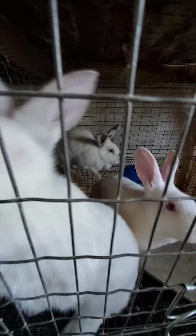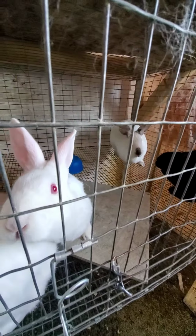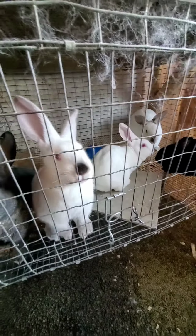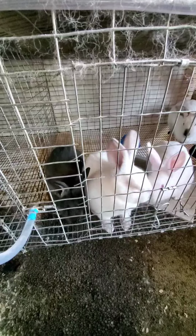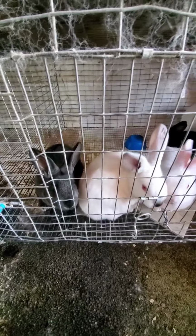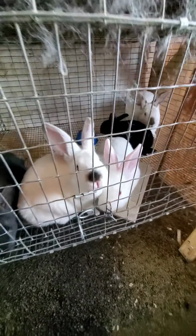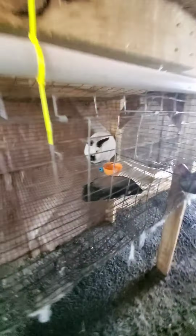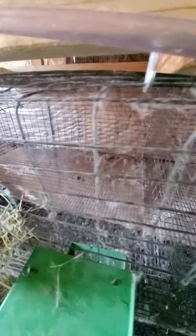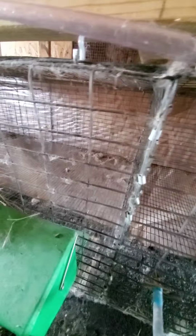And that mama back there, if I can see her, that's Chloe and her litter of babies. And her babies are a mix. So she's a Californian and I bred her with Charlie, my New Zealand buck. So they are mixed babies, but they're going to get huge so fast. See how much bigger they already are versus my New Zealand babies? Oh my goodness, you're so hungry. And, of course, this is Charlie, my New Zealand buck. And this is Axel, my Californian buck. I have an empty cage here for my silver fox buck whenever I get him.